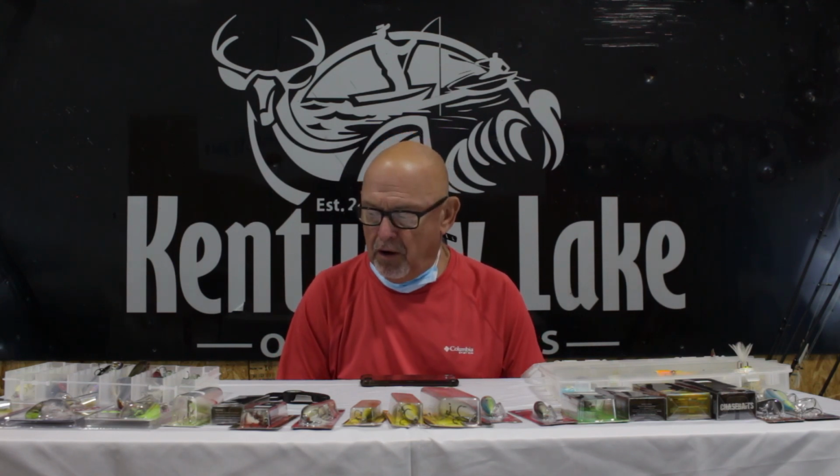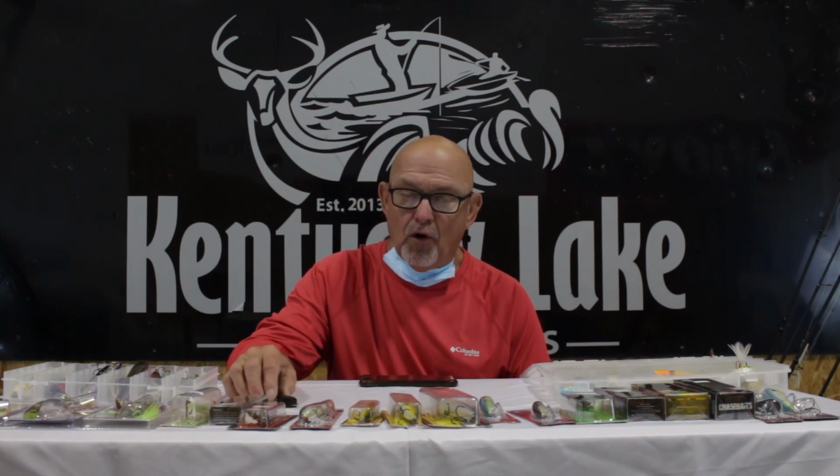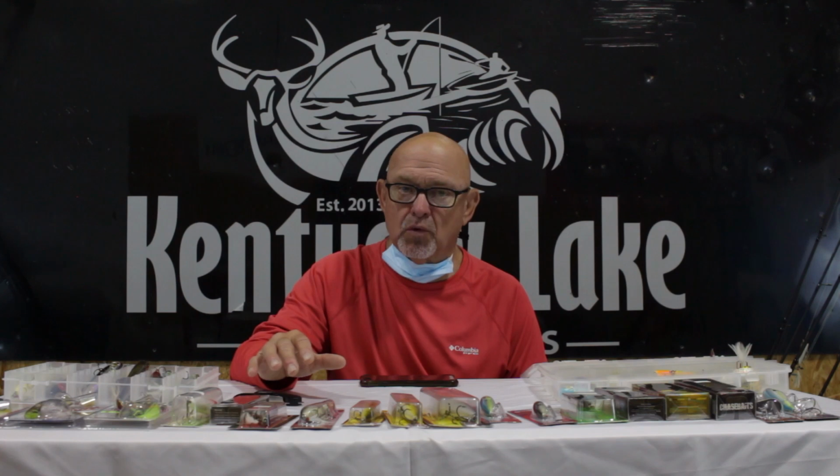This topwater knot we're going to show you will allow your bait to move. A topwater bait does just as much good when you stop it, especially one that you stop over their heads, as it does when it's moving.